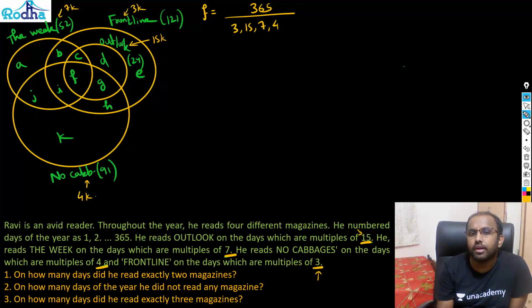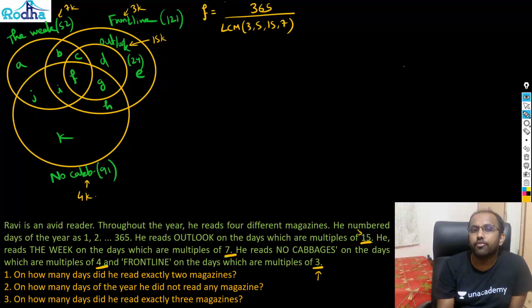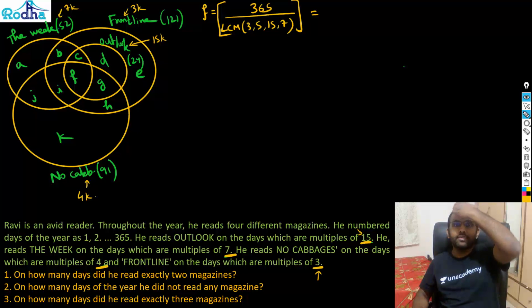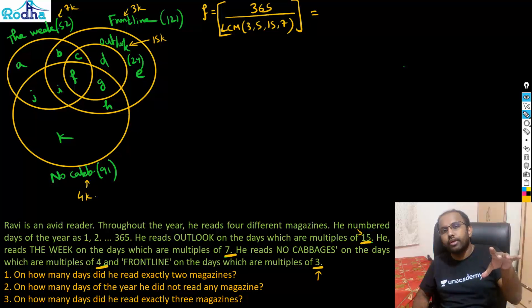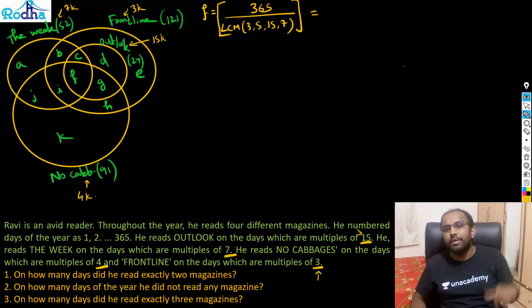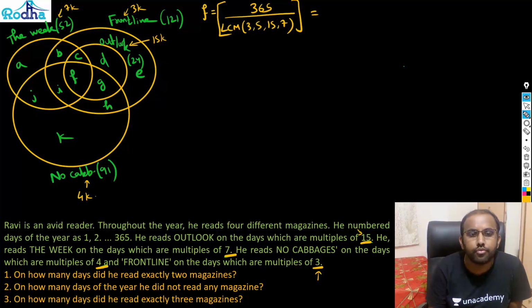If you see 3 and 15, their LCM is 15, right? I should write this as the LCM of these numbers. Why? Because we have a total of 365 days here; one magazine is read every third day, one is read every fifth day. Their common will be the LCM of 3 and 5, that is the 15th day. Then one more magazine comes with the 7th day. Let me check, it's 3, 15, 7 and 4, right?